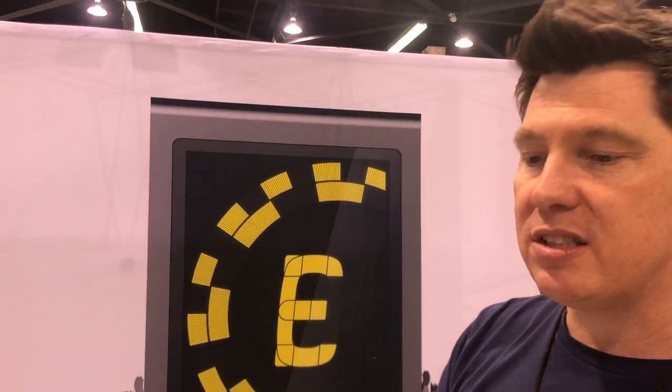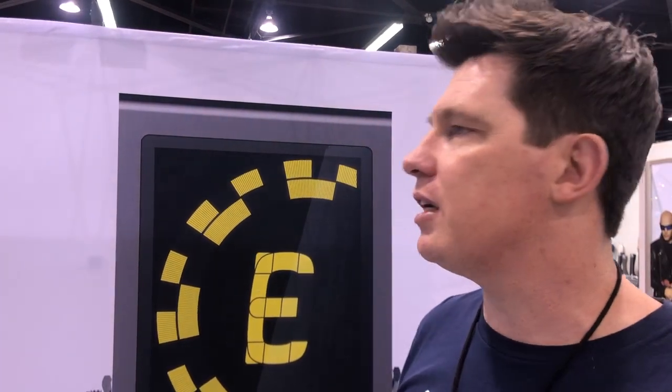And it's a decent size, and it's $129, so it's a sensible price. So I think you'll be seeing one of those on the That Pedal Show board very soon.